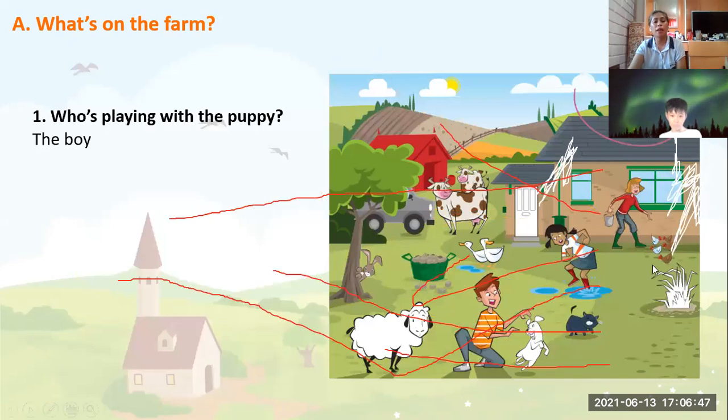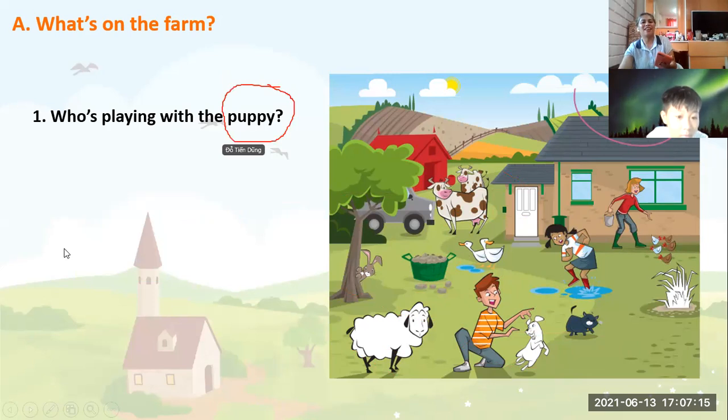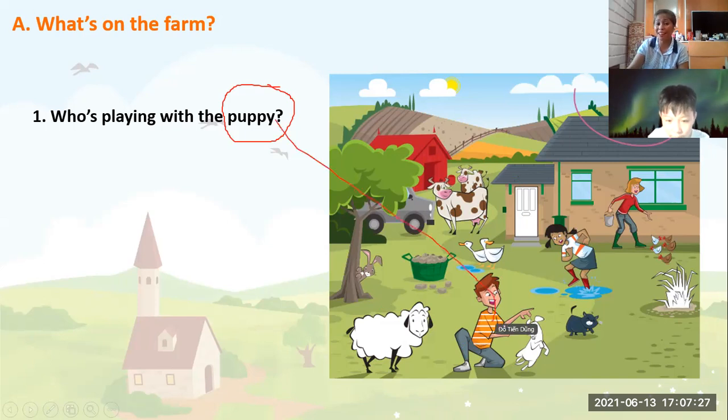Now, I will ask you, Tommy. Who's playing with a puppy? What is a puppy? Where's the puppy? Ah, this one. It looks like not a puppy. It looks like a rabbit. Look at this one. The boy. Do you think it's a puppy? Is it a puppy?